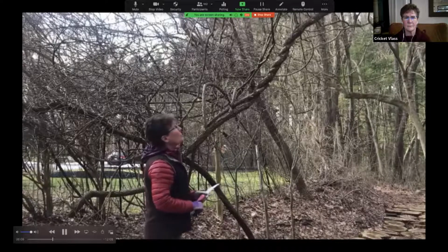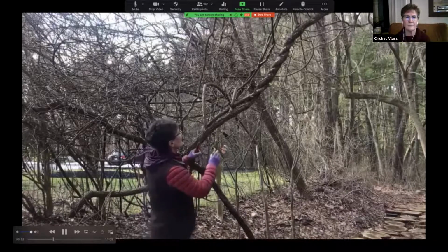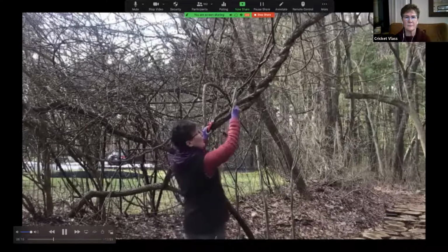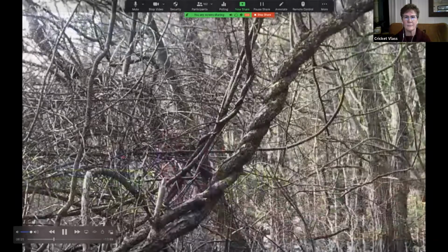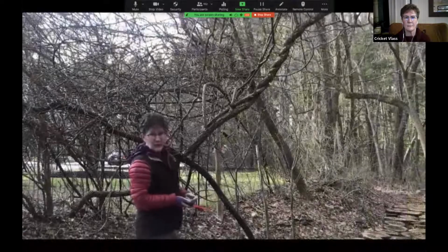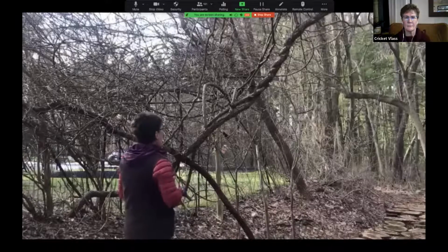So what we want to do on management on this is to just cut it. And I'm going to take this one. Oh, look at this. Not only does it grow up on other things, but it also can grow up on itself. So it can spin and spin and give itself some structure in order to get up to where it needs to go. So as far as cutting, once again, you don't want to pull, but you do want to cut. So I want to do this.